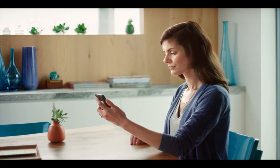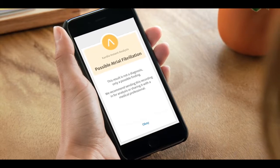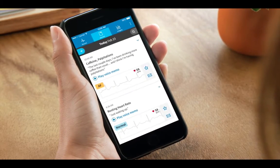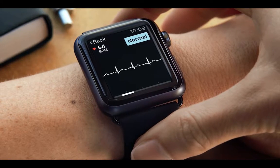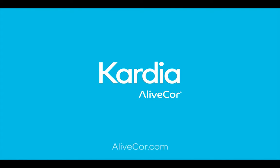If heart rhythm is normal, you'll know right away. And if atrial fibrillation is detected, your EKG can be shared with your doctor immediately. When the journal appears, you'll see your EKG and analysis results. From here, you can play your voice memo back, review and edit your EKG, or send your recording to your doctor. Use Cardia with the Cardia app to collect and share important data with your doctor, easily and securely. It's a proactive new approach to heart health, and a breakthrough in personal medical technology.